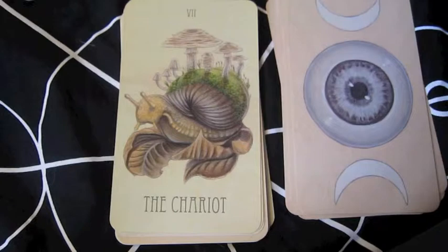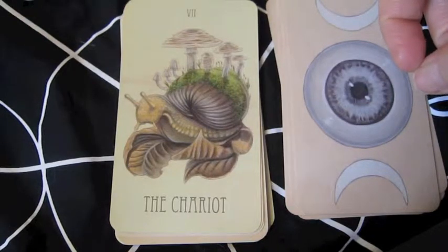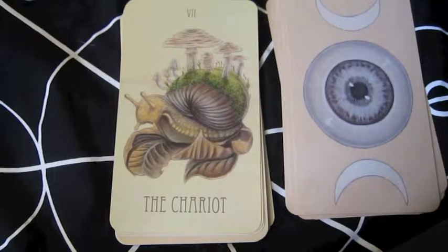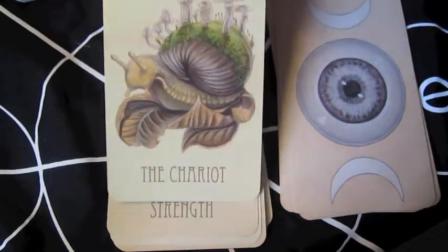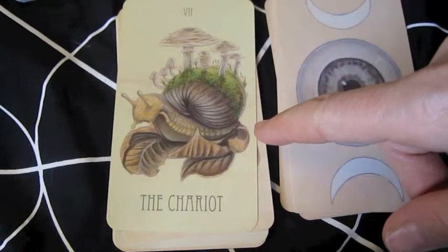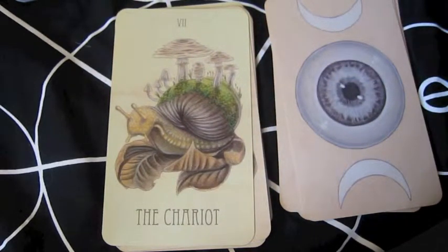The Chariot. Snail carrying a world on its back, taking you where you need to go. Sometimes movement is good, even if it's slow movement. So the Chariot's all about movement. For me, it means movement with a lot of will behind it to move yourself forward. And I would say that the snail, since it doesn't have any legs per se, really does move in a very deliberate and thoughtful way. So you're not rushing into things with this Chariot. You are steadily moving forward with your will.